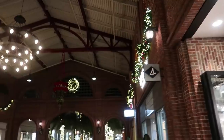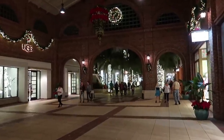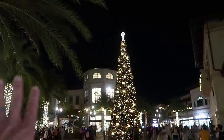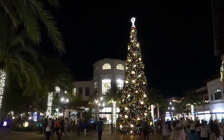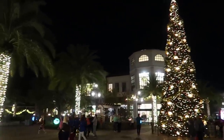Good evening and welcome back to Disney Springs. We are here to see the rest of the holiday offerings that we didn't get to see yesterday. Nighttime in Disney Springs looks awesome. Look at all the sparkly lights. Yes, look at everything that is going on here. I love it. There's a Christmas tree, it's flashing, there's lights everywhere. It's beautiful.